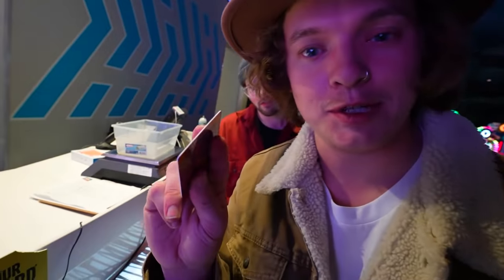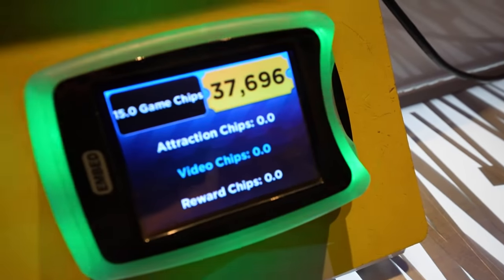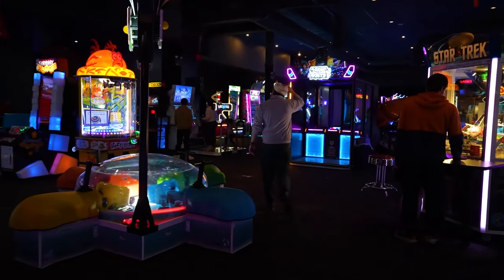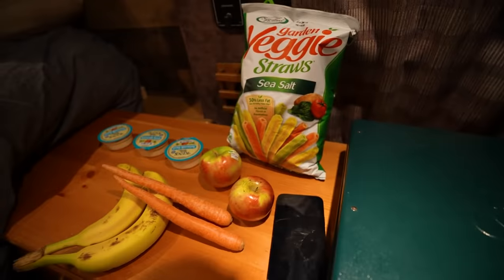All right, so we're gonna see how many tickets he won all together today. Oh, I didn't see it. 37,000, so we're about 60,000 short of the Nintendo Switch. The best thing we could get with our tickets is two sound systems, but we don't need that. So we're gonna give it to someone here and see what they do when they get 37,000 tickets. He was very grateful. I wanna try some chips.